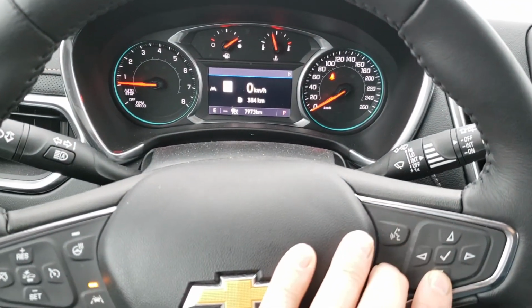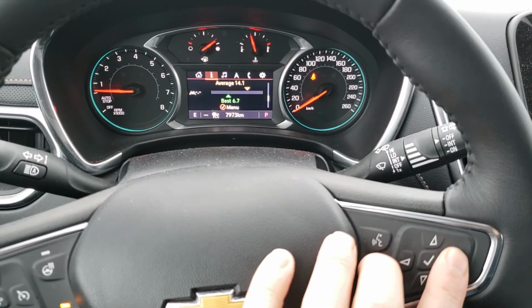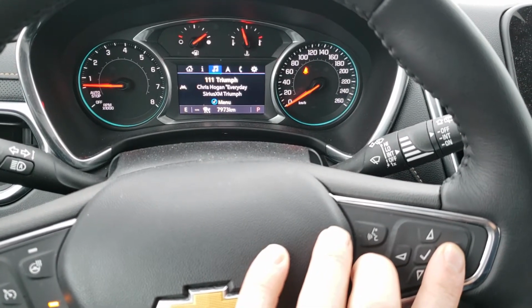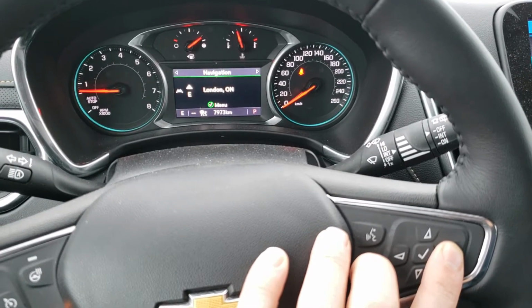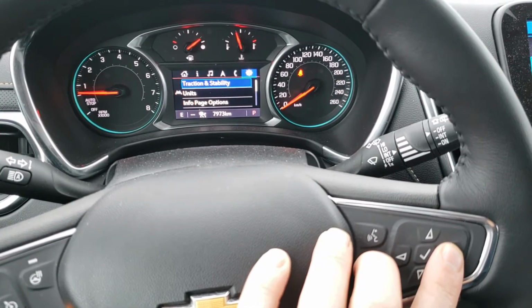So in our driver information center, currently right now we're looking at the main menu. If we go over, we can look at our info pages, information on what we're listening to, our navigation, whether that be turn-by-turn navigation or the navigation within the vehicle, phone, which currently I don't have it connected, and settings.